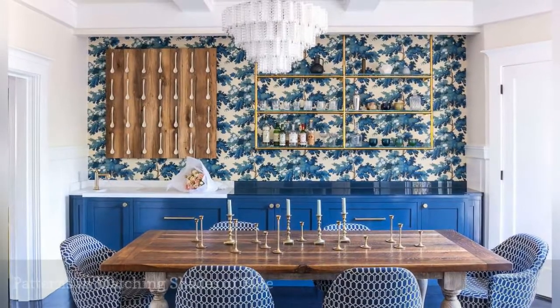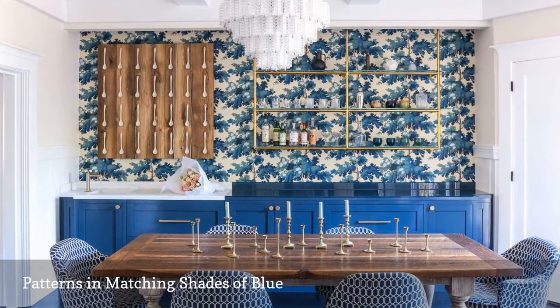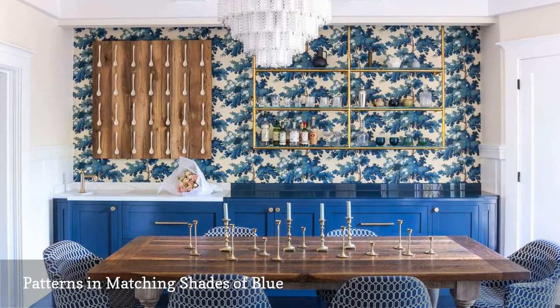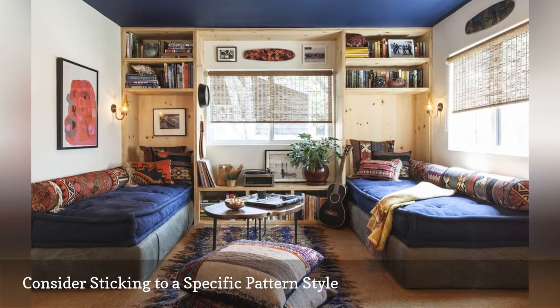Matching shades of blue enliven this dining room by San Francisco-based interior designer Grant K. Gibson. The leaf-patterned wallpaper lends an organic vibe. The upholstered dining seats bring geometry to the table. Sticking to a specific type of pattern can create a sense of cohesion in a space.